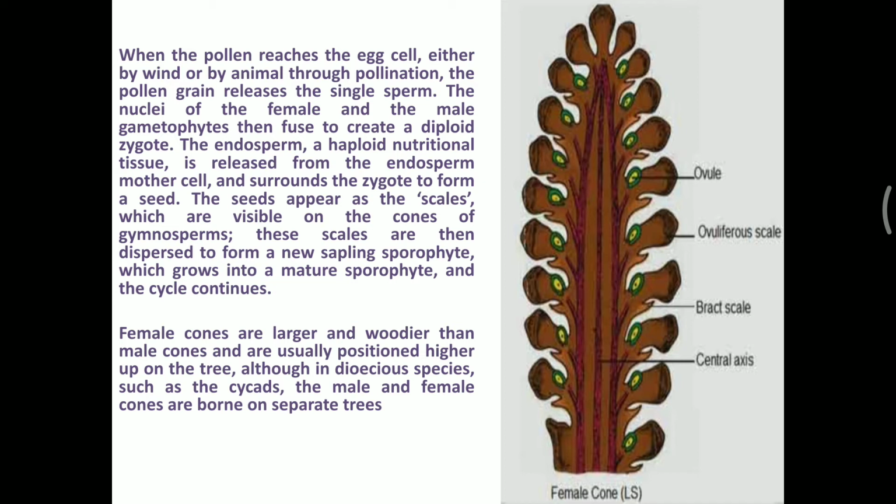The endosperm, a haploid nutritional tissue, is capable of providing nutrition like a mother cell to the developing zygote, and this zygote develops into the seed. The seed appears with the presence of scales. You can see the bract scales over here. Each of the ovules is represented by green structures, and the central axis is represented by the inside woody texture. You can see some lines drawn, those are the central axis. Ovuliferous scales are there at the corners, and the ovule is also present.